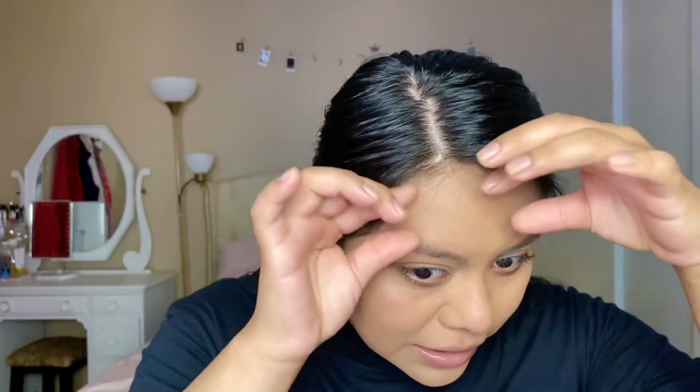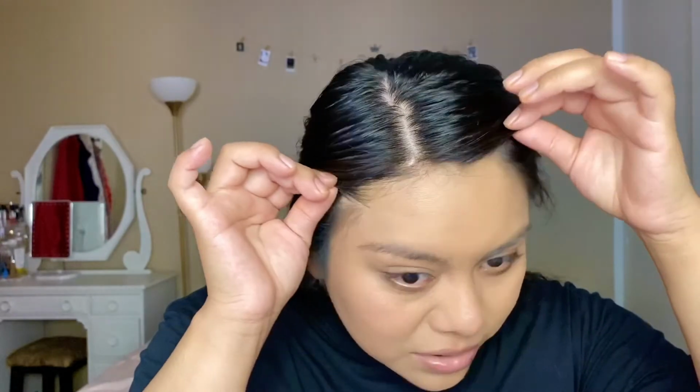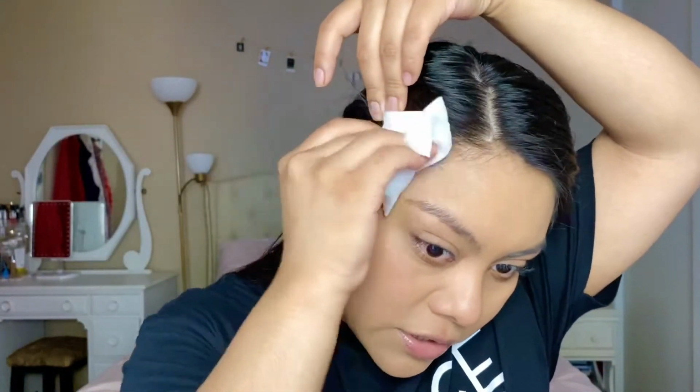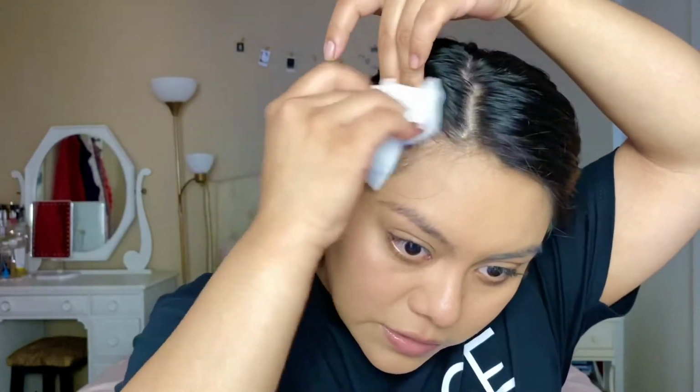I'm just gonna get a little baby wipe and get rid of foundation that's on my hairline, because I don't like that it looks like I have white hair or something. Nothing against white hair. I can't wait to age gracefully. But as of now, I'm 25 and I don't want white hair. This is something I always do when I do my foundation. I go in and get rid of all of that because I don't want foundation on my hair.